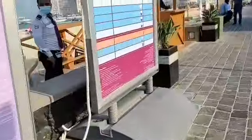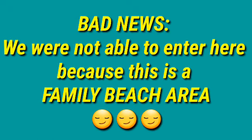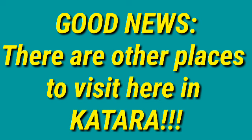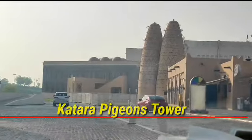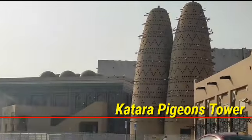Bad news. We were not able to enter here because this is a family beach area. Seriously? But the good news is there are other places to visit here in Katara. Katara is a great place to go around for more than just the beach. The pigeons, you see?